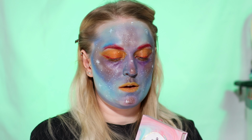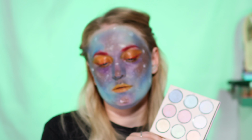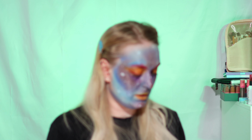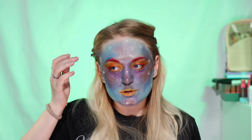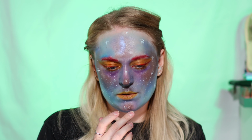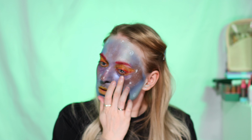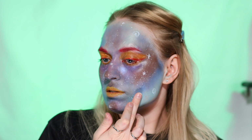I'm going to be using Never Give Up Your Daydream. This palette is really old and I've been using it quite a lot. So I have the bluish tints and the other tints in here, the greens and so on. I'm going to use blue ones for some of the areas to make it more like a galaxy. For example, under the eyes I can use the highlighters, which creates a nice effect.